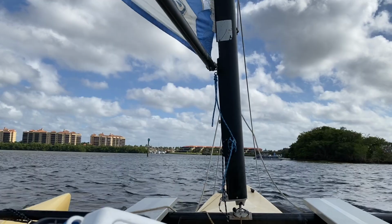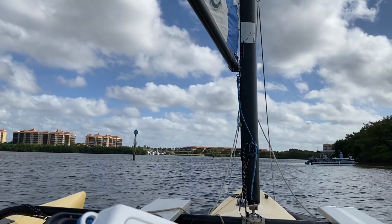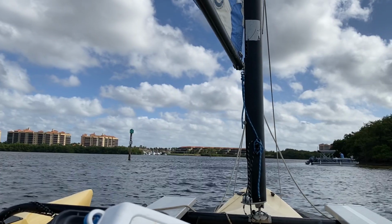Here are our friends that were fishing when we were headed out. It looks like they had enough. They're gonna hide over here in the lee of the island and fish. I don't blame them.